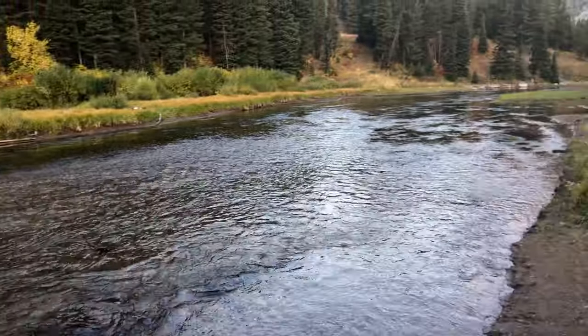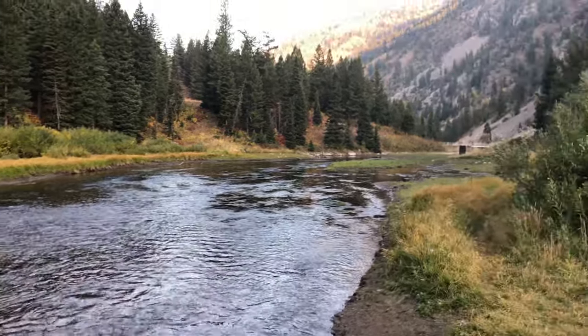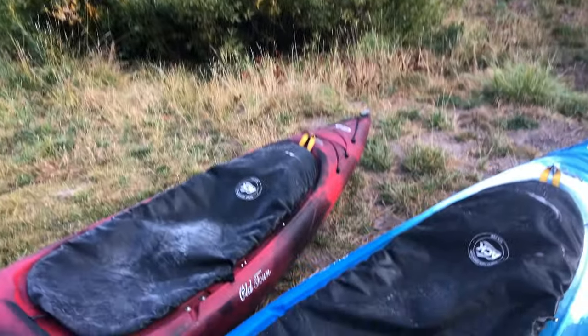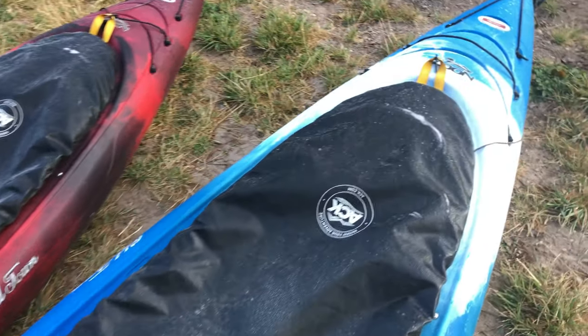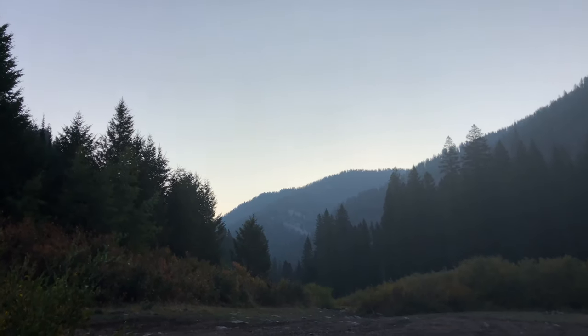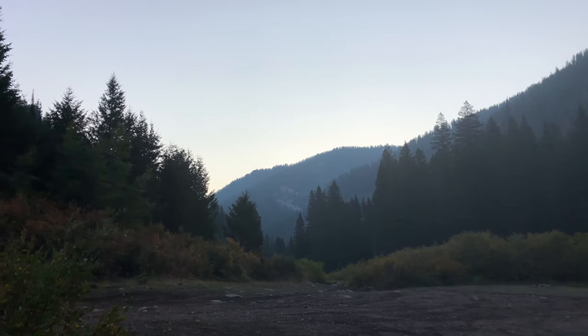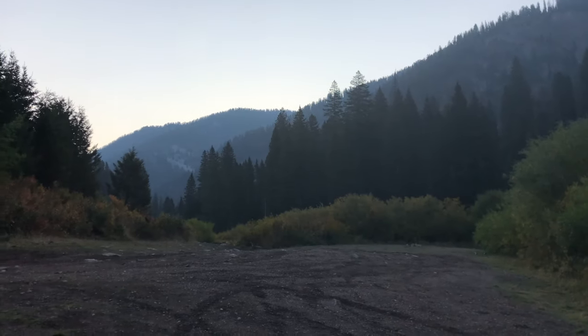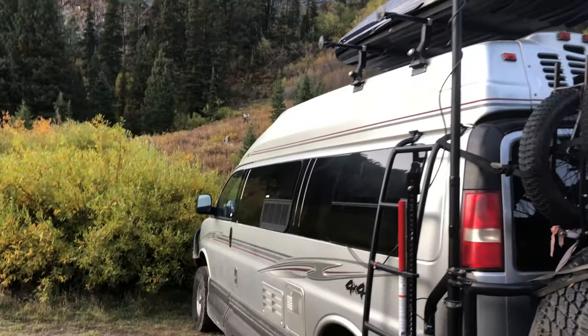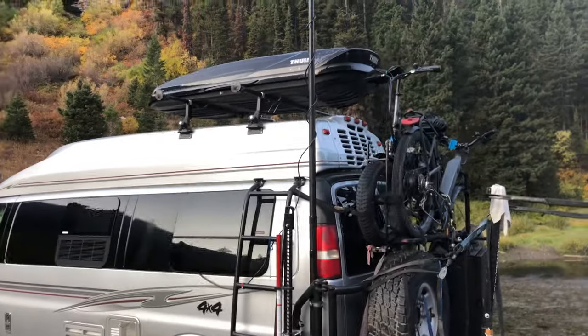Very crisp morning. You can see my breath. It's about 40 degrees out here. We've got frost on the kayaks. Sun's starting to come up. It's nice and toasty in the van, though.